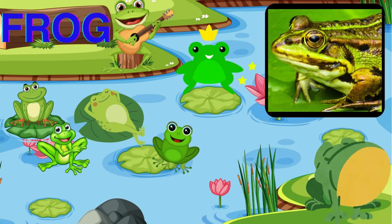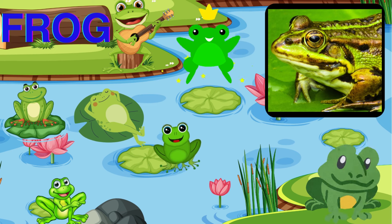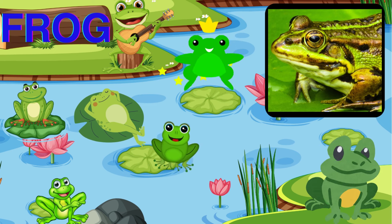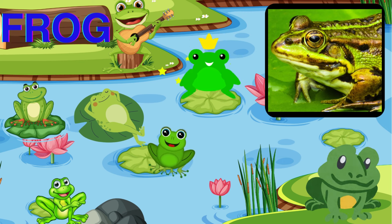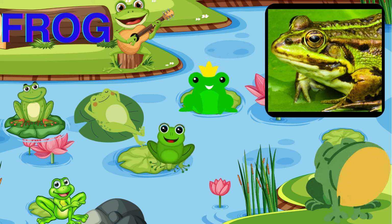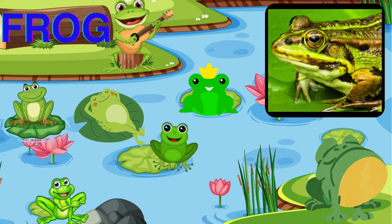Frog. Frogs are amphibians. They have big, bulging eyes and their skin is smooth and slippery. Some frogs are green, some are brown, and some are even red. Frogs eat bugs. They use their long, sticky tongue to catch flies, mosquitoes, and whatever they want to eat.